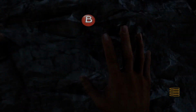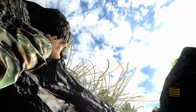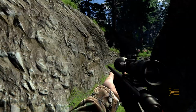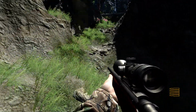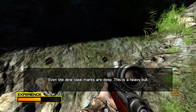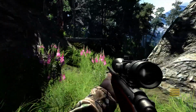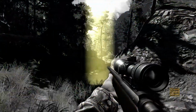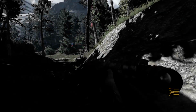Come on, man, no slipping right now. It's literally the same as before. It's just repeated. Yep, alright. We made it. We're good. I knew there'd be an animal sign. The dew claw marks are deep. This is a heavy bull. Mm-hmm. Yep. And we're probably coming up on it.